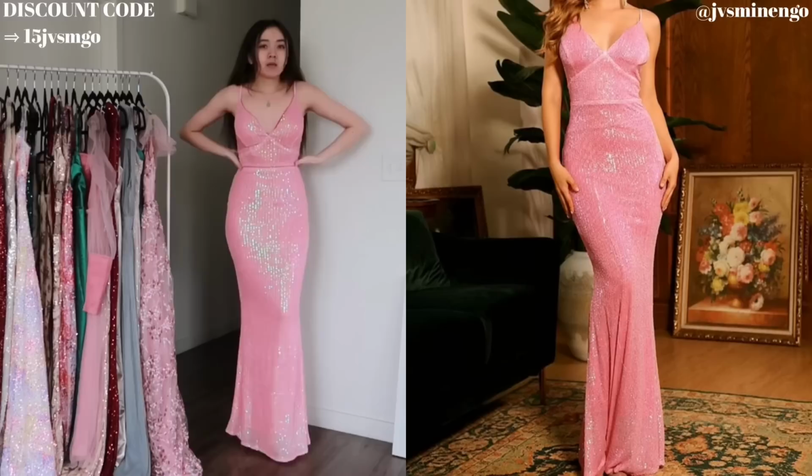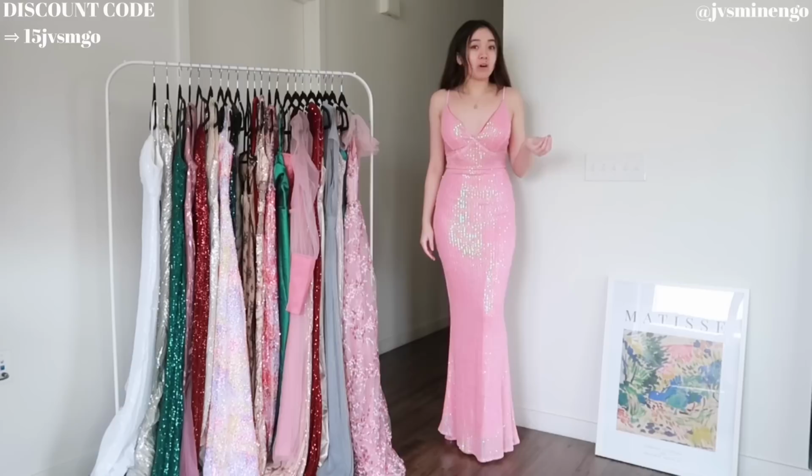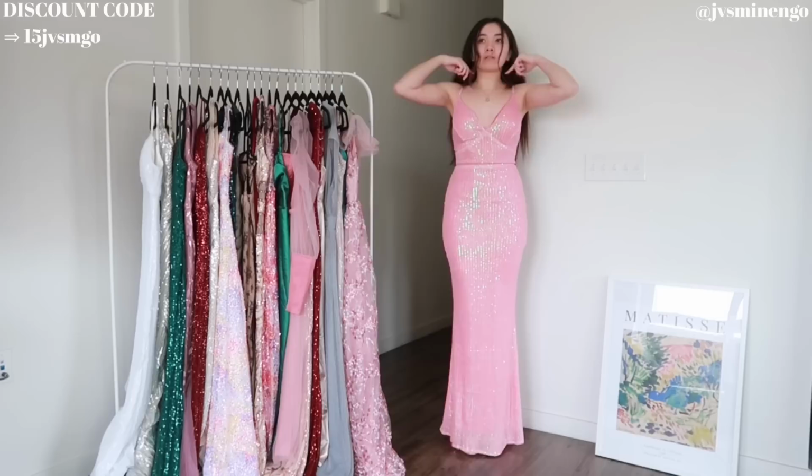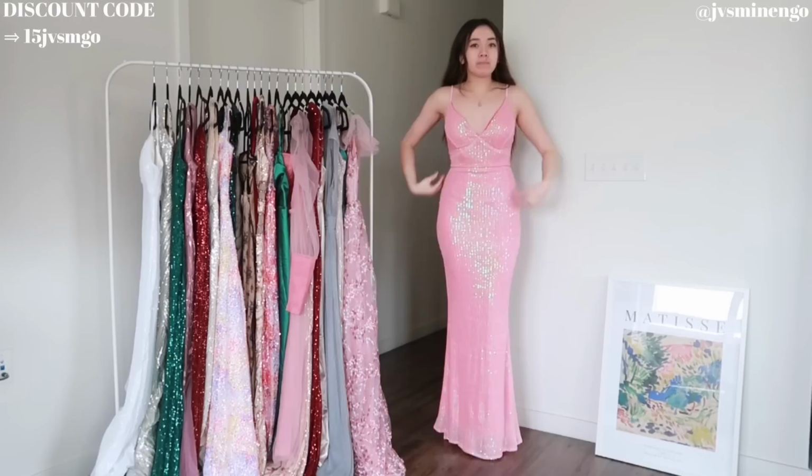This one is definitely more on the affordable side. I think this was around $50, which is not bad for a prom dress at all. I feel like back in the day when I was in high school, these type of dresses were like $300 to $500. So for $50, this one's a steal. I love it. They definitely have other colors as well. I think they have like a silver one and a gold one, but I just really want to test out this pink one because I love the way this pink color looks.